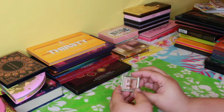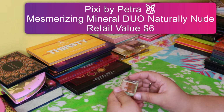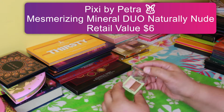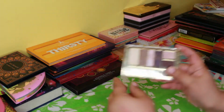So here we have a teeny tiny Pixie by Petra Mesmerizing Mineral Dual Natural Nude. My friend got it for me. Ooh, it's so tiny. It's so cute though. Let's get a little closer to the camera. Okay. She had her moment.